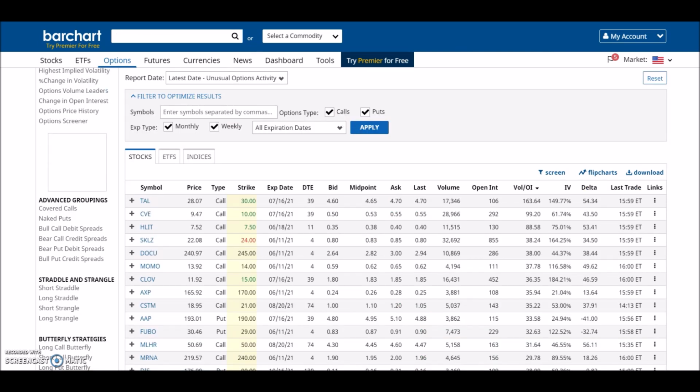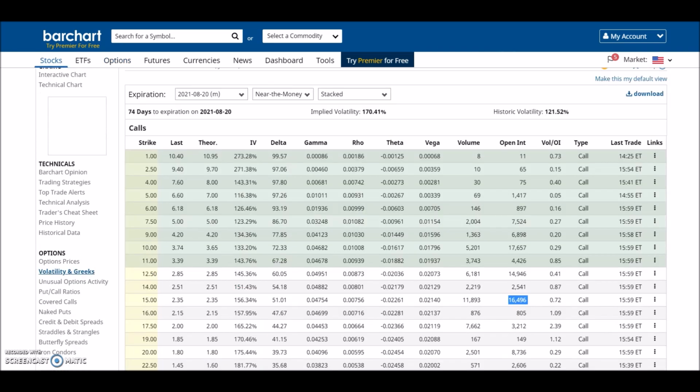Same thing, you can go to the bar chart and look for the most unusual option activity. Also look at CLOV here. See CLOV here, the strike 15 for expiration date July 16. So for July 16, 15 strike price call options have been bought. You see 16,000 call options have been traded today, and still there are 452 open interest left. So these are important things when you look at something, right?